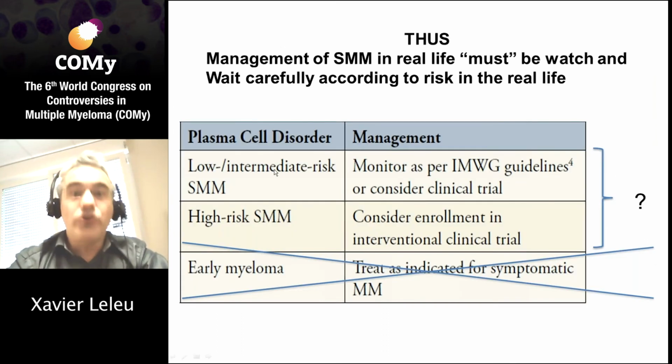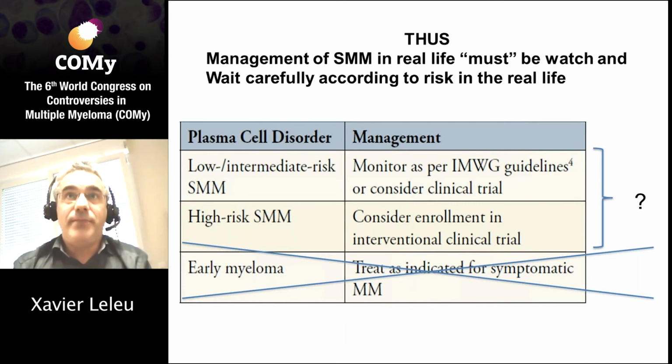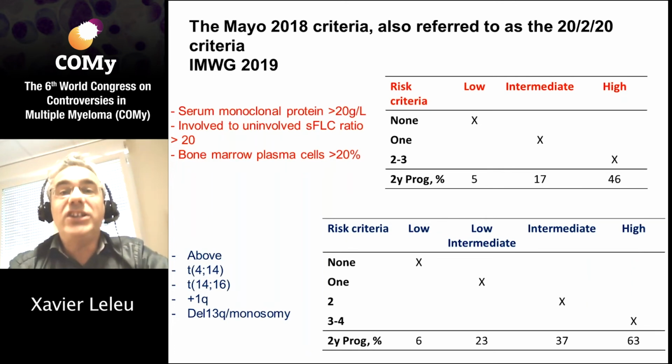So I do agree, and I think we do agree, Professor Rajkumar and I, that indolent myeloma is a heterogeneous group. Some have more of an MGUS profile, some are more like high-risk myeloma, with active myeloma soon arising. As much as soon is difficult to define. So there is an ongoing, hopefully soon published, very important international effort that has been guided by the Mayo Clinic on behalf of the International Myeloma Working Group, which is called Mayo 2018, also called 20-2-20, or IMWG 2019.